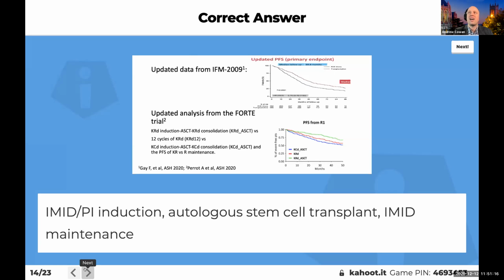So the correct or the most accurate answer, I think, would still be to say RVD induction, followed by autologous stem cell transplant and lenalidomide maintenance. And these were the data that were presented from the IFM data, the updated analysis that showed improvement in progression-free survival. Interestingly, even amongst the MRD negative at 10 to the minus fifth patients, comparing RVD plus transplant versus RVD alone, there was an improvement in PFS, even if you got to MRD negativity, suggesting that there is some deeper reduction of disease burden or perhaps some immune modulatory effect of the transplant that is taking place that yields better responses even amongst the MRD negative patients.